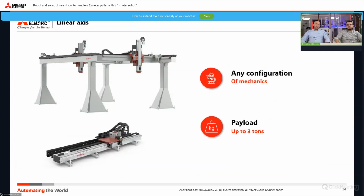Yes, please remember that our proposal with additional axes can be further strengthened by our cooperation with external sub-suppliers of the external axes. One of them is Gidel. As you see, you can make any mechanics as you wish. You can build such big manipulators, and with Gidel we can offer you different constructions. We are able to offer any linear axis as you wish, even with a payload up to 3 tons.